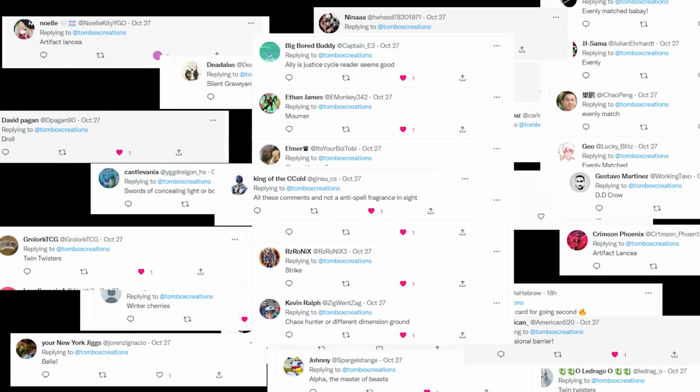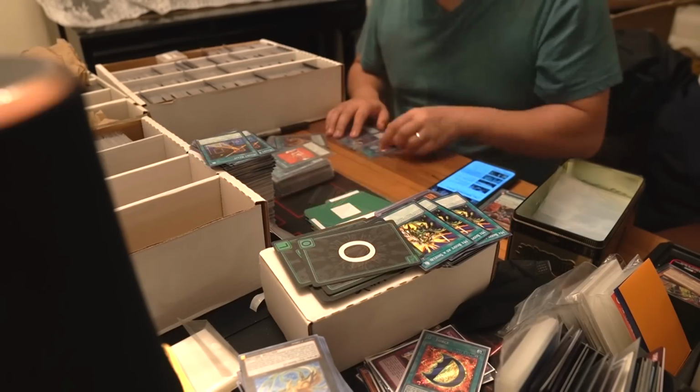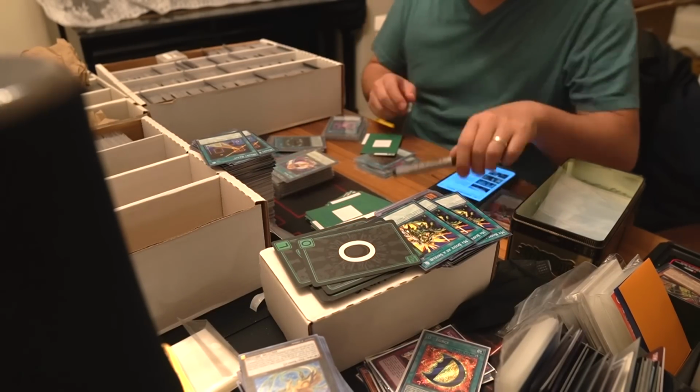Let's go take a look at loading up the binder based off of all the comments and tweets that you have out there. Over the last couple of days, while I was sorting through my collection and downsizing for that downsizing video, I dug up a lot of the cards, and here we are. This is the stack of cards. In fact, I actually have a little bit more. I just don't want to hold it, but I think there's even more than would actually fit into this binder. So we're going to find out what we're going to do once we get to that point.